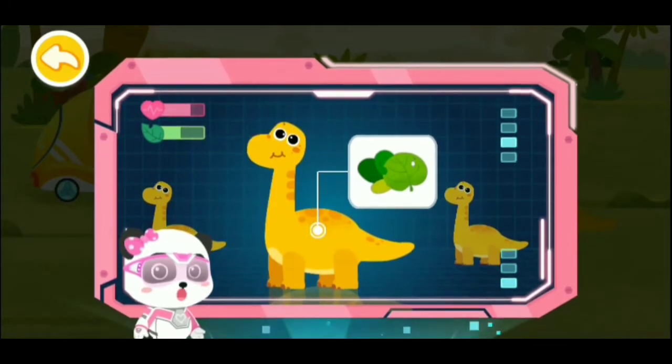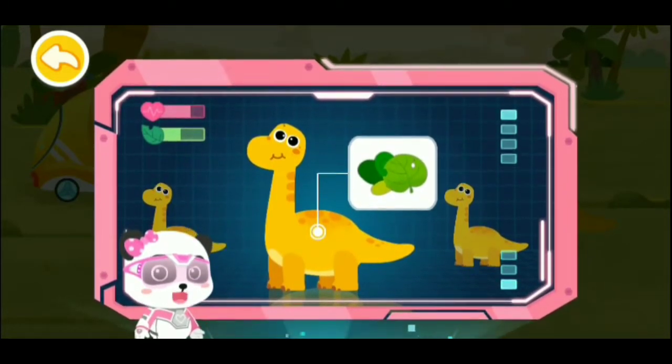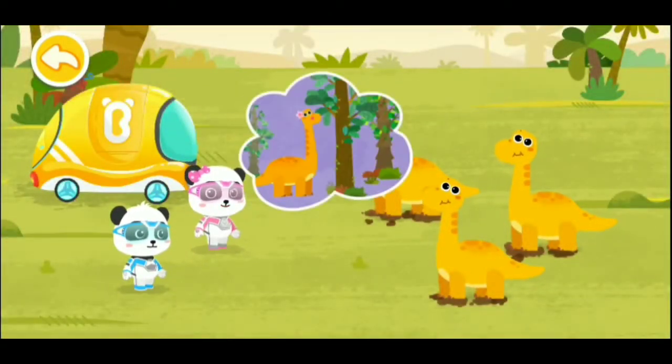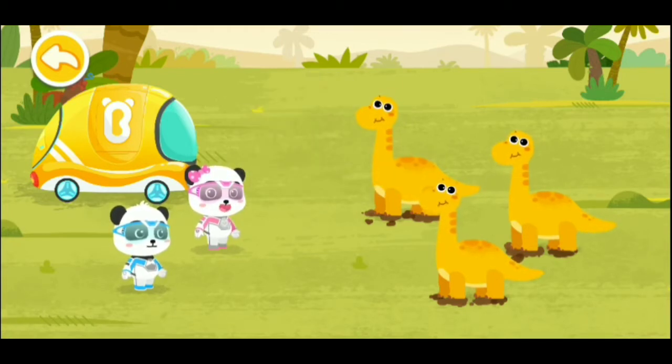Data shows that Brachiosaurus is a herbivorous dinosaur that likes to eat leaves. Adult Brachiosaurus is tall and uses its long neck to reach the leaves. But baby Brachiosaurus are too small to reach leaves. What should we do? I have an idea. I can turn into mechanical Brachiosaurus and bring back the leaves.